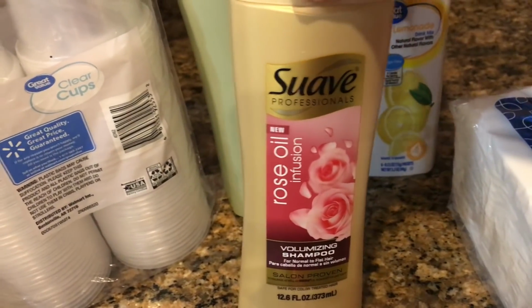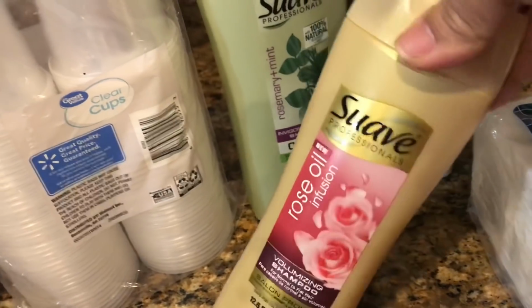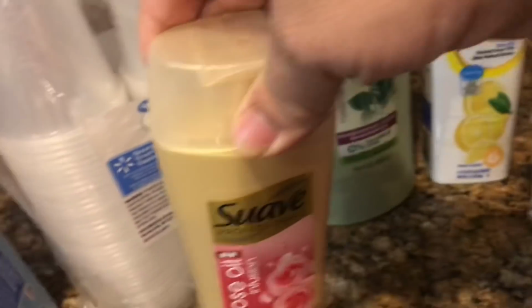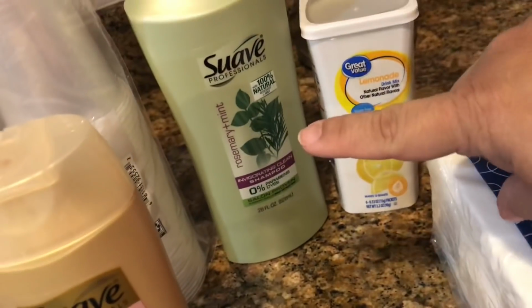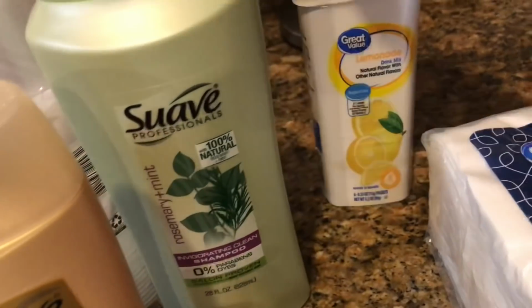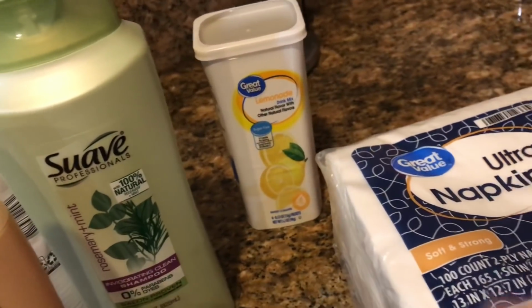I love the smell of roses, you guys. It just smells so fresh, and I think it just smells beautiful. And then I got some more mint. This one was on sale, so I just got that one. And then I got some lemonade for a get-together and some napkins.